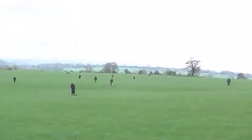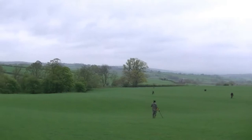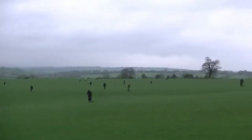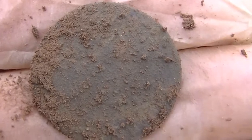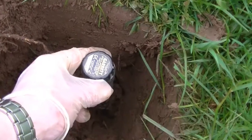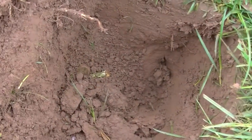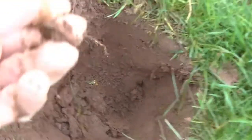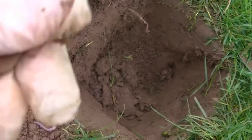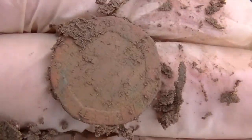Just thought I'd show you that anyway. We'll have a look at that later. Let's carry on. Just flipped a coin up from down there. I'd say about 11 inches. And I swear it looks like a new penny. Yeah, it's 20 pence. It's a modern 20 pence. How the hell do you get that deep? Oh well, bloody thing. Let's carry on.